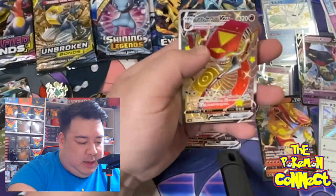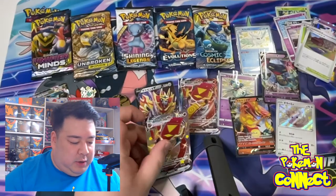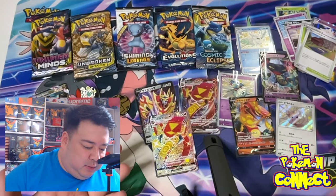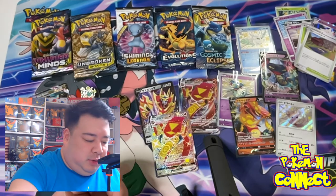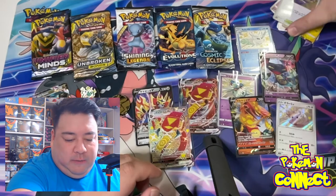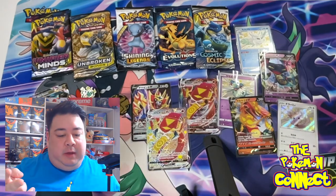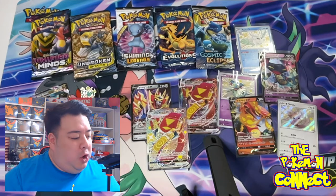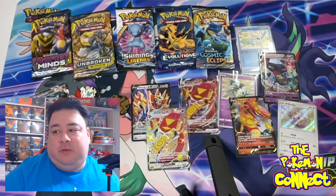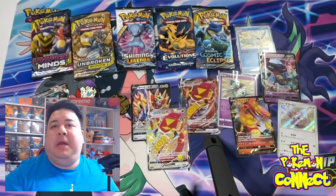Okay, we've got another VMAX here. Oh my days. We have the Centiskorch VMAX to go with the VMAX. Two different colors, two different shades. Not bad, not bad at all. These Shiny Star V packs were good to me, man. We got a lot of hits in here. We got three Vs, two VMAXs, three baby shinies. We pulled some amazing packs from that power box. Overall, I take that. Big W.